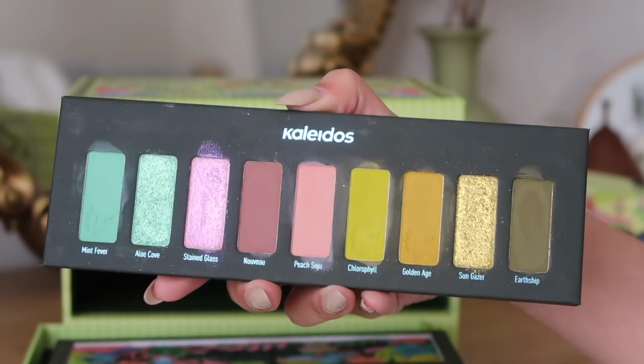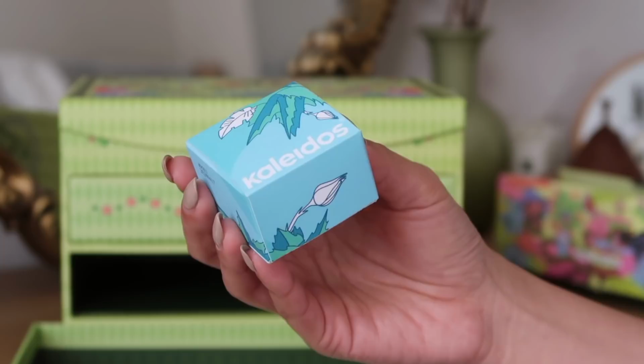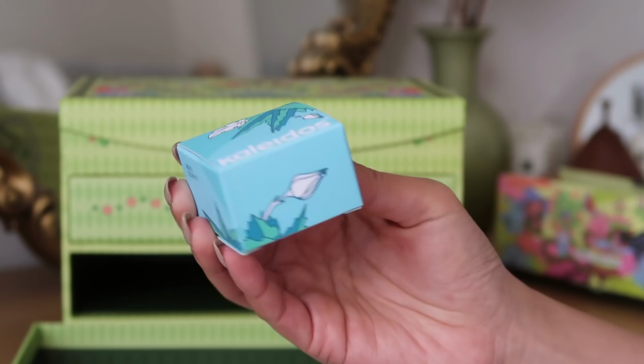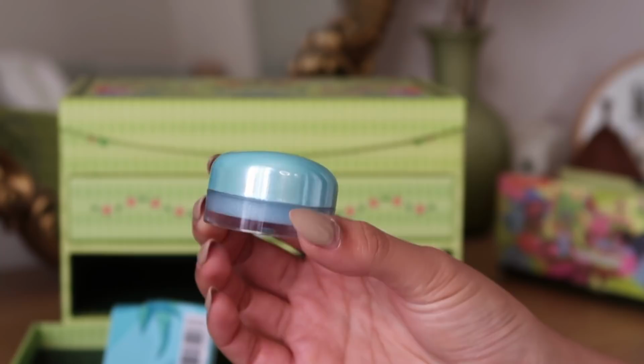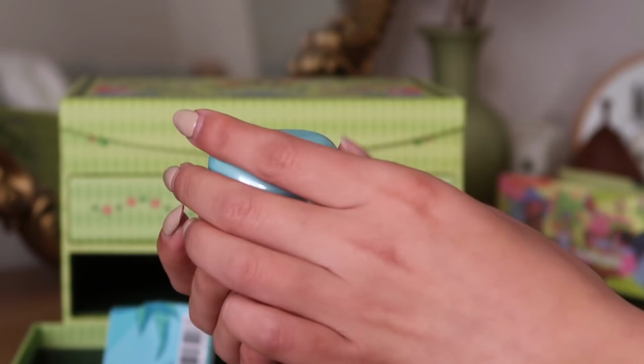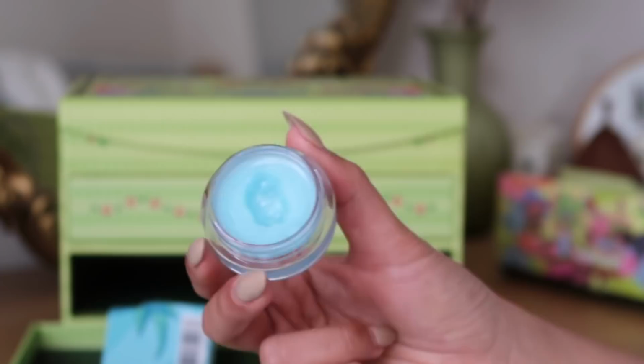And the last thing in the collection is their Blue Agave Softening Lip Mask. The packaging, again, so pretty. And this is what the actual component looks like. It is really unique. It has sort of this wave curve texture to the lid. And this blue is just absolutely gorgeous, honestly. So this lip mask is actually $8. I don't know why I thought it would have been more expensive, but for $8, this is amazing.